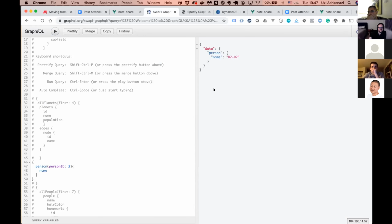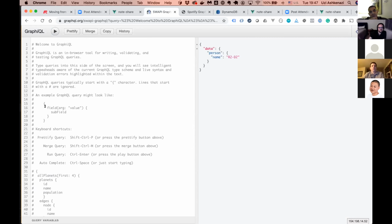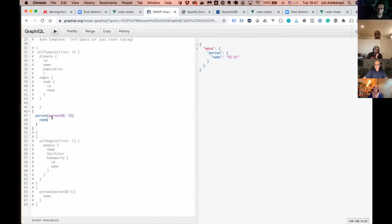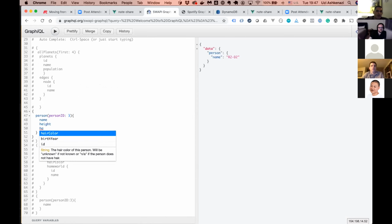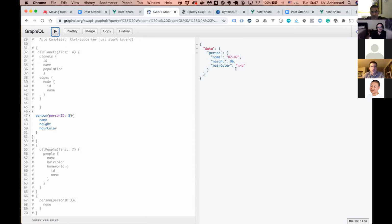The second panel, the second vertical, is the result that came back. Right, and I think the only thing we need is the field that we want to call for, pass an argument and a subfield, and then we can just keep adding subfields. I can potentially add another subfield. I think there's a height, there's a hair color. And then obviously R2D2 has no hair, so it's not going to return anything for that.